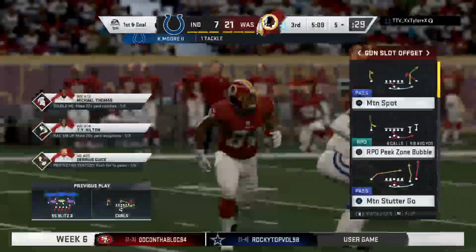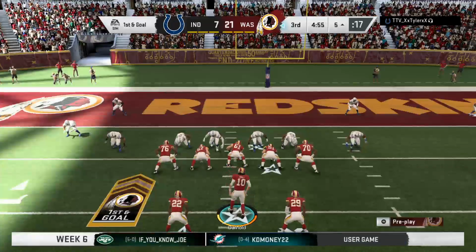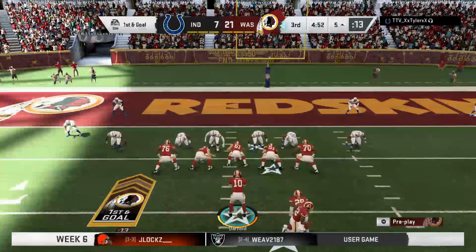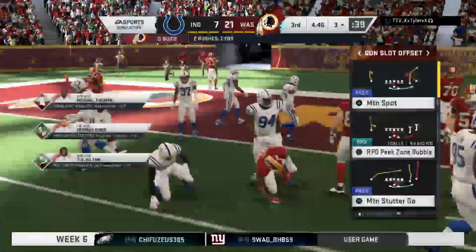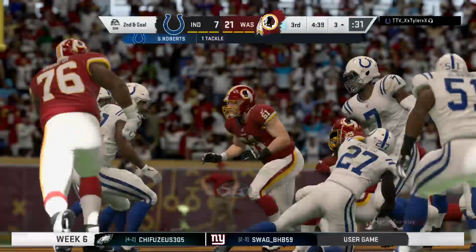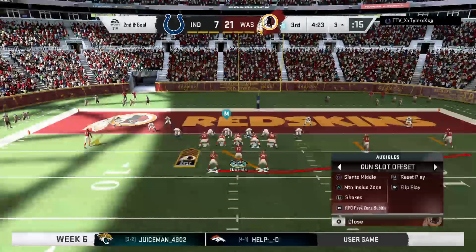First and goal at the 5-yard line. Thomas, the lone receiver, left. Geis, they'll try to run it. And that'll get him halfway there as he takes it from the 6 to the 3-yard line. Third quarter and you've got the lead. You're not ready to go into that 4-minute offense to close the game out, but a running game can really benefit your team right now.